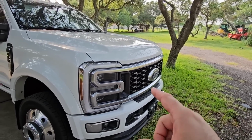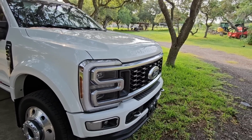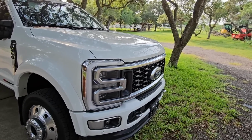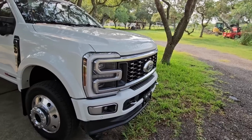But I do agree that the pattern from the high beams is a little weird, and I don't personally think it would ever put me in a situation where it's unsafe. But this gentleman said, driving through the mountains, things like that, it could definitely cause some issues. And if that's the case, yeah, then it's something Ford should definitely take a look at. But they are insanely bright.